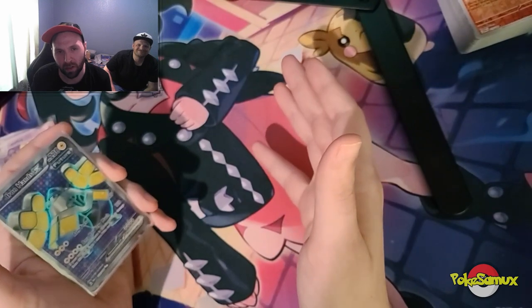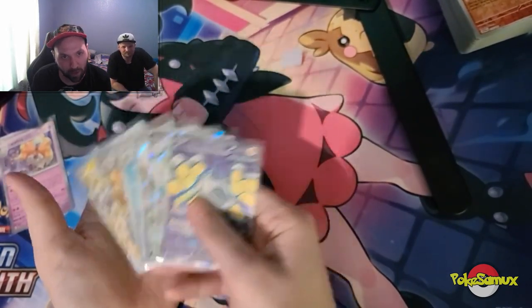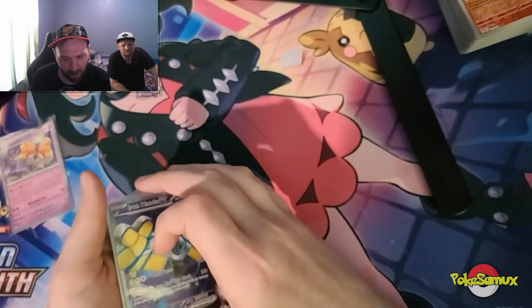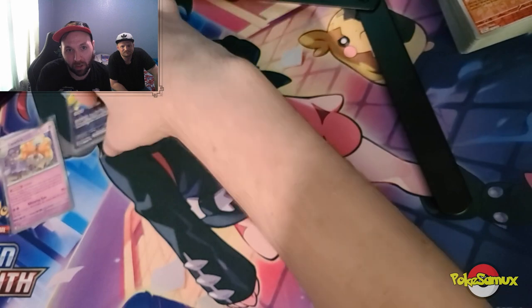Always go with the booster box. I get the Pokemon Center ETBs just because I like the stamp promos. I need the promos anyway. I don't like buying the regular ETBs. But if you want the best bang for your buck, booster box always, because ETBs are just not the way to go. You're not going to get even close as much for the value.